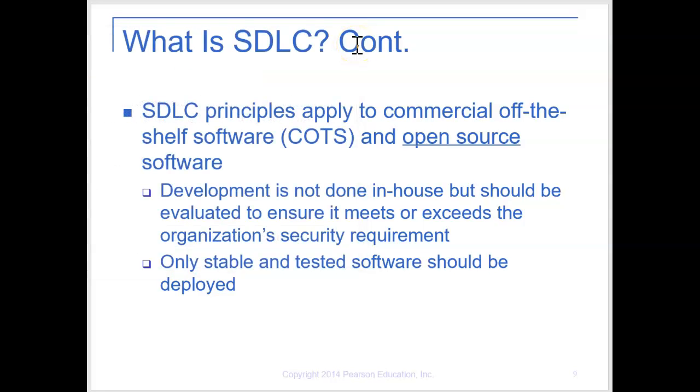So we're coming back now, continuing with the SDLC. This principle applies to commercially available software too, which is sometimes referred to as COTS, or commercial off-the-shelf software. It would also apply to any open source software that you might be utilizing, like Linux. The primary difference is that the development isn't done in-house, right? Because it's commercially purchased or open source.